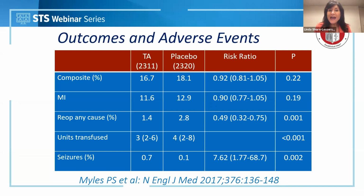You can see that adverse events were not different, and this we worry about because we worry about thrombotic outcomes. So there was no increase in thrombotic composite outcome or myocardial infarction. And then reoperations were benefited and units transfused were benefited by tranexamic acid. So this achieves, in a very large randomized trial and other meta-analyses, a class 1 level of indication.